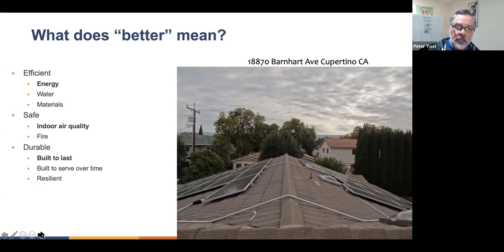And then durability is a huge part of this. If I make a building that lasts 3 times as long, I've cut its environmental impact by 1/3, at least in terms of the structure, right? Because if I have a building that lasts 1/3 as long, I have to build 2 more, and that's a huge impact in the embodied impact of that building. So durability is a huge issue when it comes to high performance.